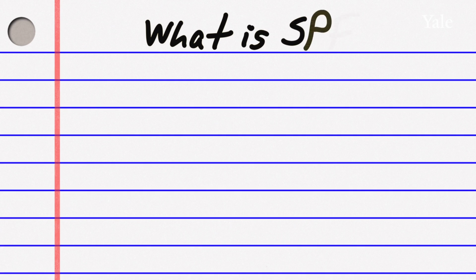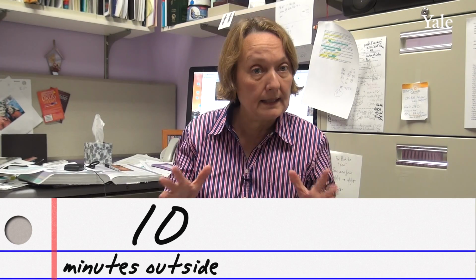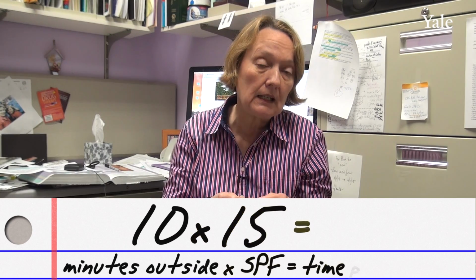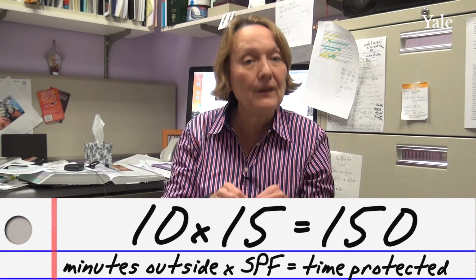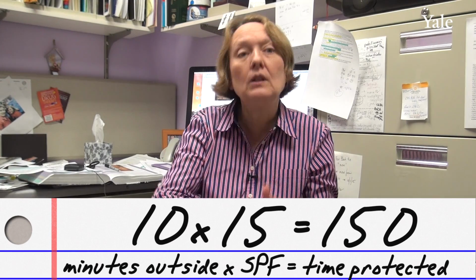What is an SPF? How is it measured? If it takes you 10 minutes outside at noon on a summer's day to get red skin, a sunburn, then if you use a sunscreen with an SPF of 15, it's going to take you 150 minutes. But once you get to that 150 minutes, you need to go inside, and it's more important that you use them regularly and reapply them than that you pick a really high number and use it once a year.